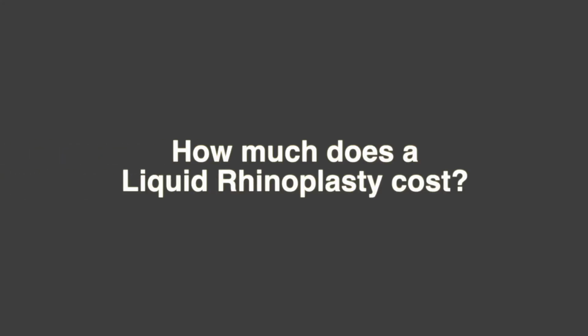Hyaluronic acid injections into the nose last for a particularly long time. Although I quote a duration of 6 to 9 months, I have commonly seen fillers last 1.5 to 2 years in the nose without needing to be re-injected. I believe this occurs due to the relative immobility of nasal soft tissues. For these reasons, fillers in the lip last for a very short time and fillers in the nose can last for a long time. How much does a liquid rhinoplasty cost?